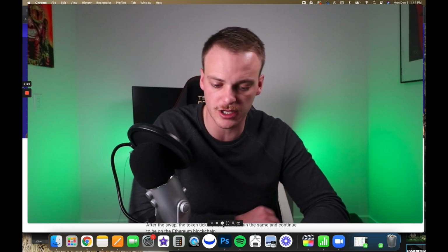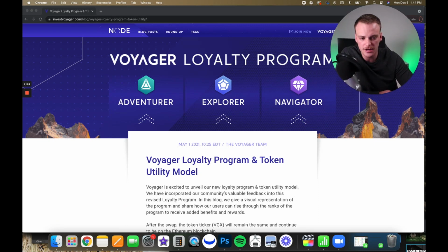So let's take a look at what the Voyager loyalty program is. Now, the cool thing about what Voyager is doing is they actually have this loyalty program with their own native token that no other brokerage or crypto exchange is doing, at least that I know. I know that Binance has the Binance coin, but Voyager is one of the only companies doing it in this fashion. They've got a lot of really cool features and benefits, and this really sets them apart in this space because you don't see Coinbase doing this. You don't see Robinhood or Webull doing this.